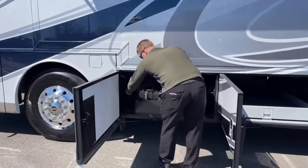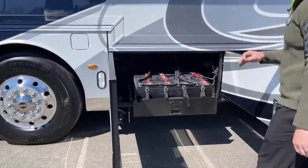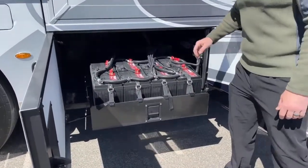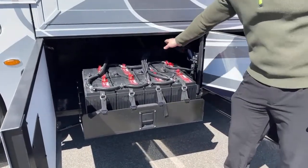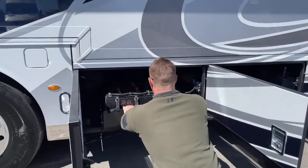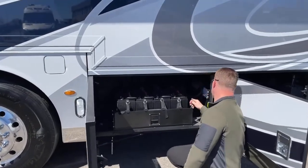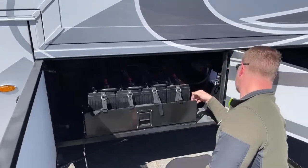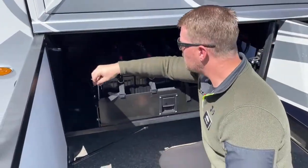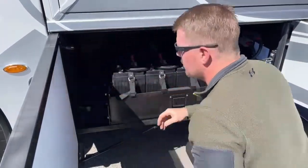8 6-volt AGM house batteries on a tray. So if you're the kind of person that does maintenance yourself, bring the batteries to you instead of trying to lug a 60-pound battery 2 feet back into that bay. Now, with these batteries being rather heavy, Newmar does provide just 2 mechanical pins here. So they just drop in like that, just to make sure that this tray doesn't move around while you're driving down the road.